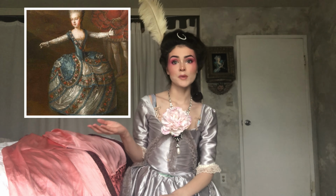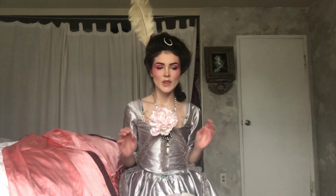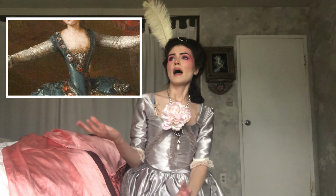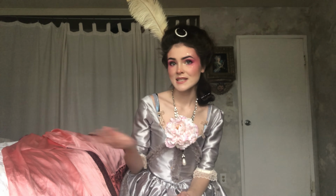Our second dress is from a portrait of Marie Antoinette and her siblings performing. They often performed for their parents in the court of Vienna. Marie Antoinette was known for her talent in music and the arts. This dress is so pretty. I want to wear this dress. It's so pretty. The blues, the sparkles, the embroidery. It's a very artistic dress.